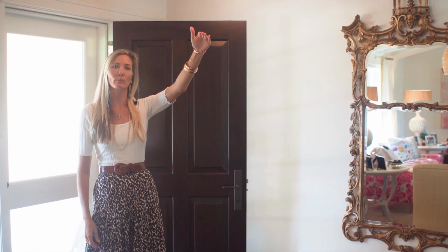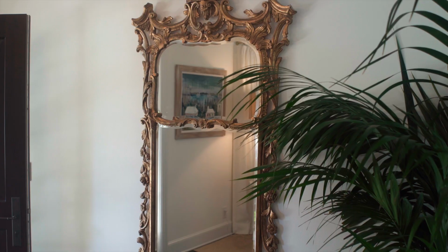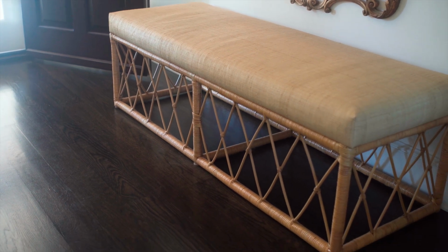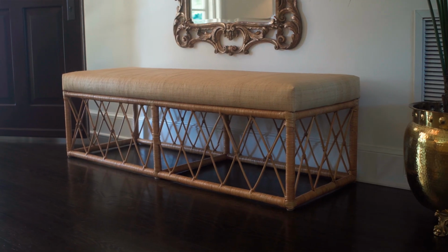This is our entry hall. It is a more open space, so it's not defined by walls. However, we defined it by adding this cypress wood to the ceiling. The finish on it is this lime wash treatment, which I love. Also in our foyer, I have this antique mirror mixed with this very casual rattan bench. And with a lot of my projects, I always try to encourage clients that if it feels right, it's okay to mix the formal with the informal.